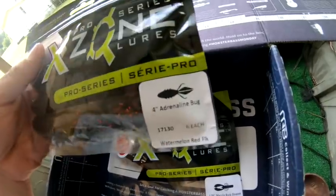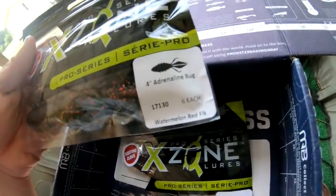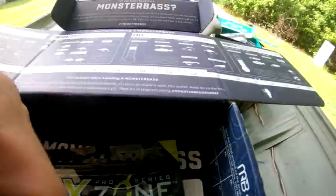Next up, we got another Pro Series Exxon lure, a 4-inch Adrenaline Bug, watermelon red flake color. We'll pop one of these out of the pack.